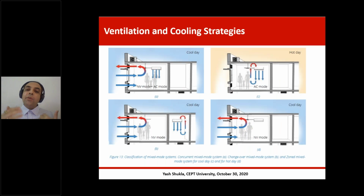So once you know how your climate is in a particular city, you need to start designing what ventilation and cooling strategies you want in your residences. In this slide, different strategies are shown. One strategy is a concurrent mixed mode strategy. It is a strategy where you are operating natural ventilation, so you are keeping the windows open, while also operating the air conditioning system. Now this strategy can only be used in a very specific scenario, when outside is more comfortable but not sufficient to provide cooling, and having more outside air leads to a reduction of the cooling load of your air conditioning system.